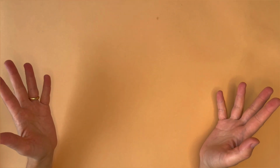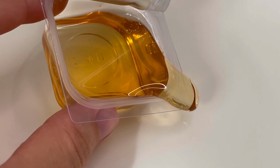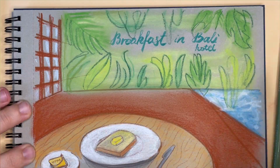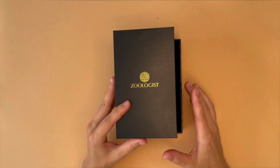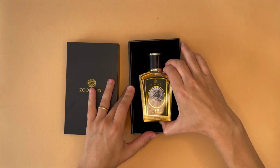Welcome to Smellomania, and I am beyond excited today because I decided to review my absolute favorite perfume brand from Canada called Zoologist. And the secret scented treasure hiding inside this box is Bee.